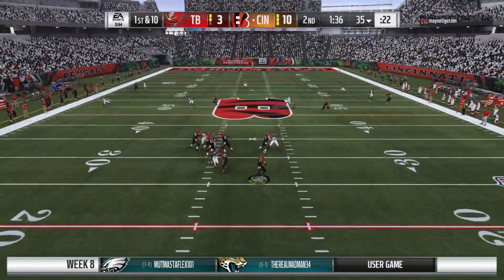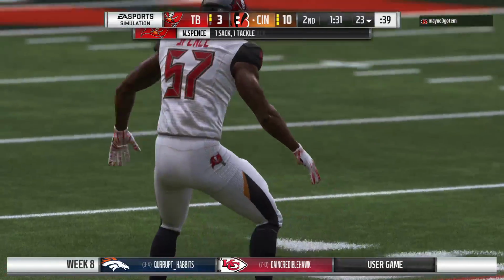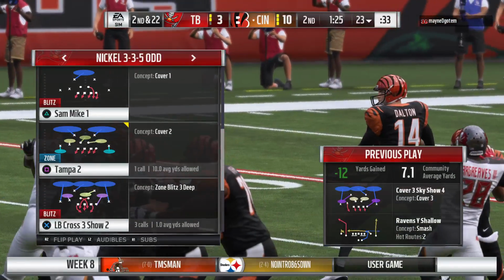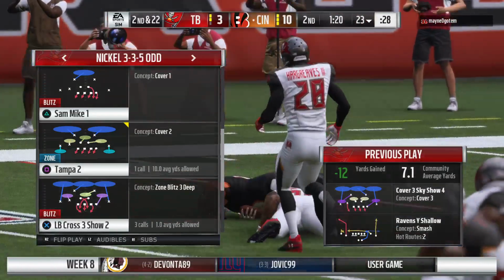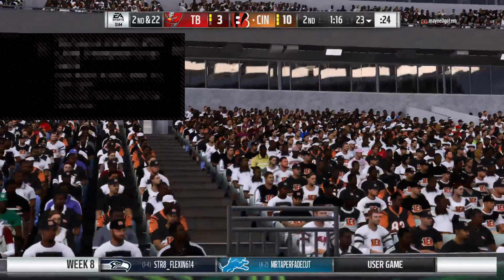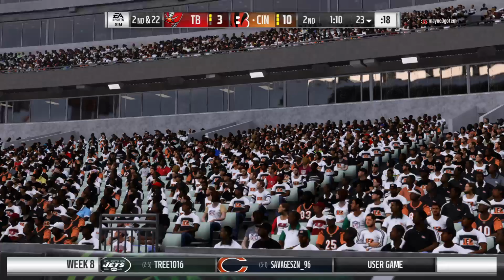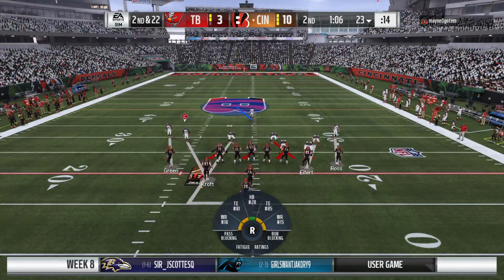Andy Dalton, flush to his right. And he can't find a receiver, and he's brought down. Noah Spence coming hard that time. He's able to run him down for a loss of 12. Sacks, a growing theme in this first half. This is 2nd and long.